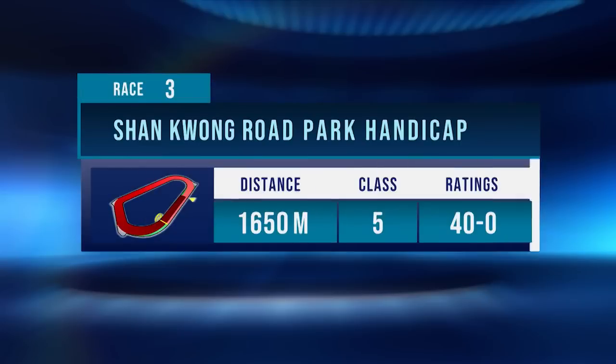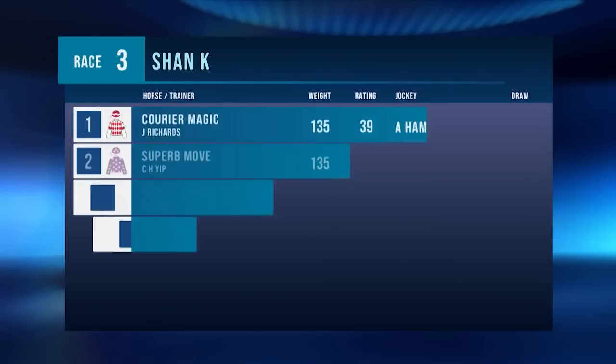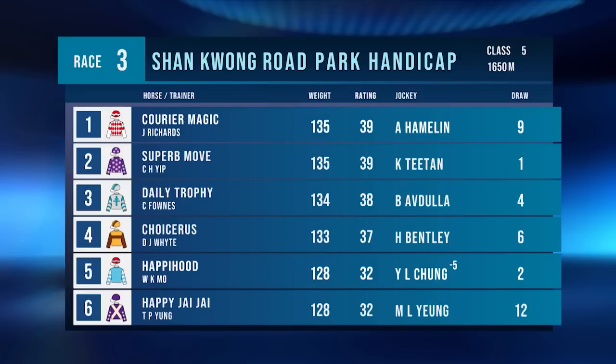Third race spins up. Another Class 5 event upcoming here, but this one is over the 1,650 metres, and we've got Courier Magic on the class drop. He's had a trial too since we've last seen him. Superb Move draws a gate. Daily Trophy raced on Sunday. Comes back onto the turf.